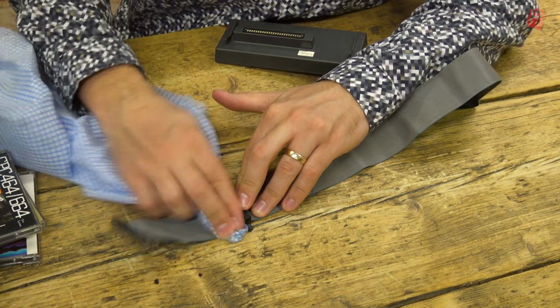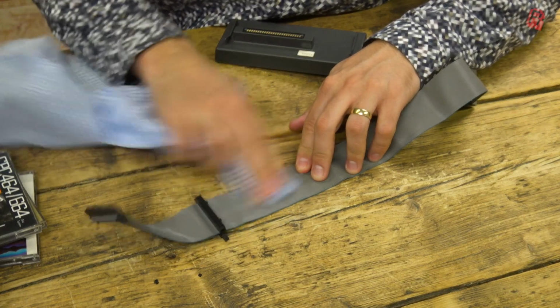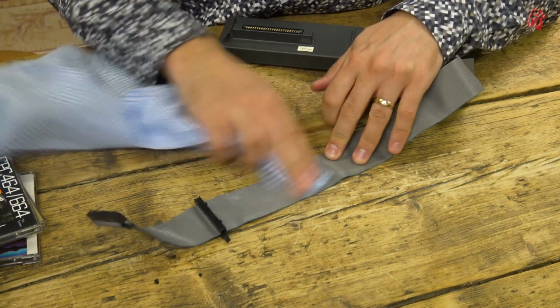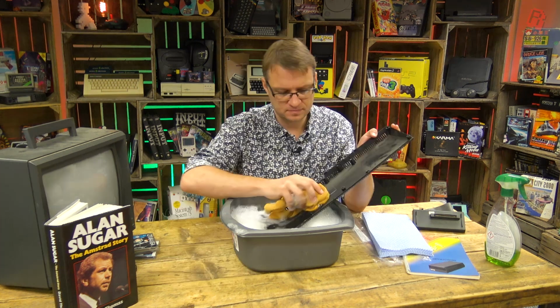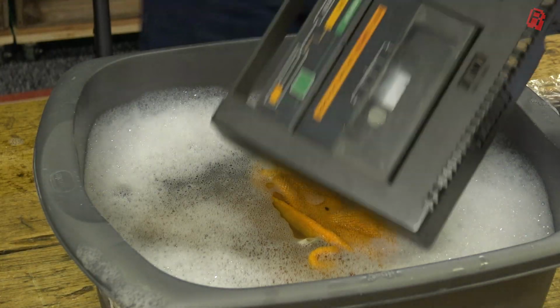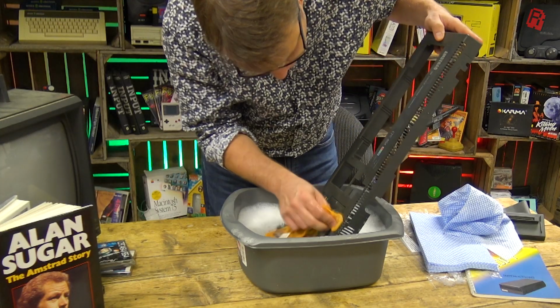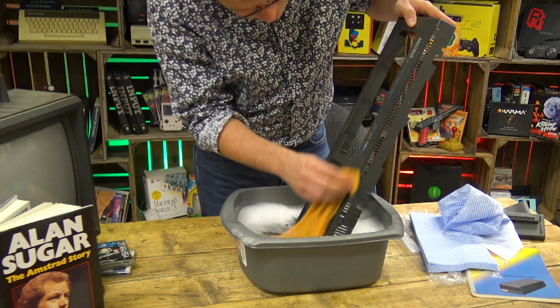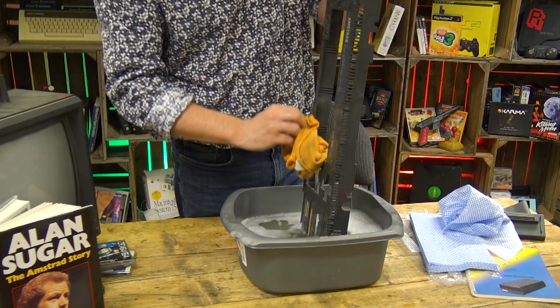I feel a bit bad that this is all I've really had to clean, looking at what Neil's been up against. With that in mind, I think I'll help Neil. I'll roll up my sleeves and with some hot soapy water, we'll start cleaning off the case. There's a wide array of chemicals and cleaning agents you can buy out there, but more often than not you can't beat hot soapy water, a soft cloth and some good old-fashioned hard work.